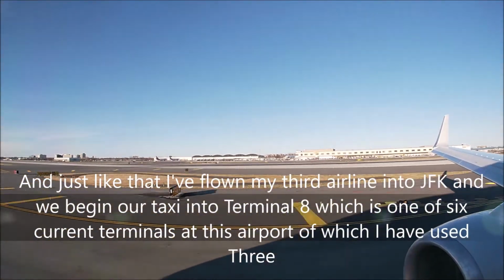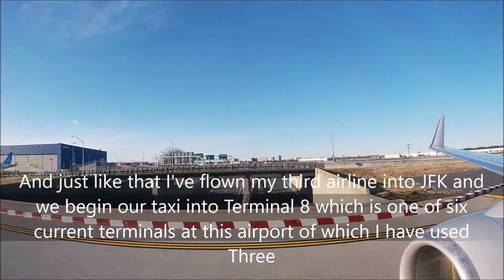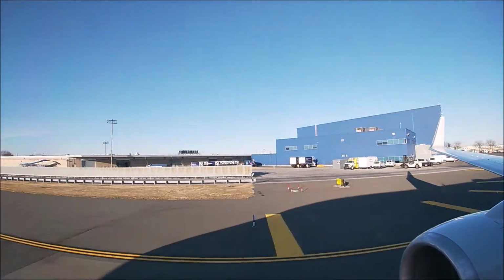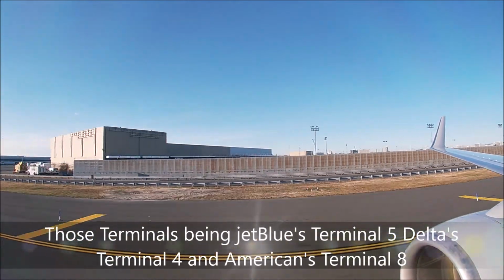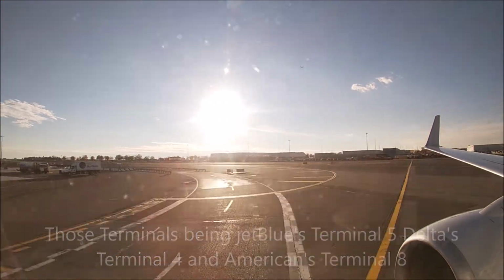Just like that, I've flown my third airline into JFK, and we begin our taxi to Terminal 8, which is one of six current terminals at this airport, of which I've used three. Those terminals being JetBlue's Terminal 5, Delta's Terminal 4, and American's Terminal 8.